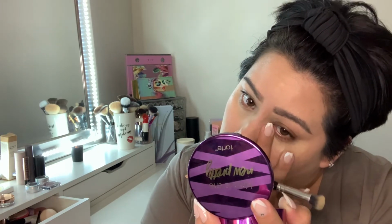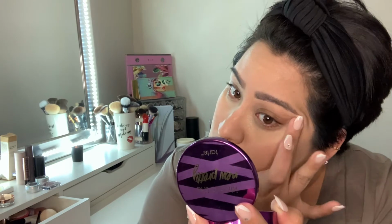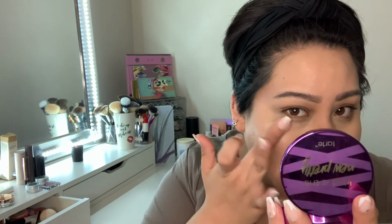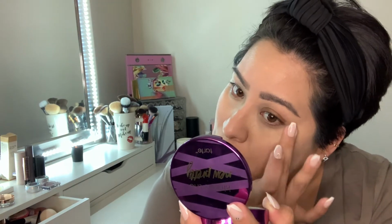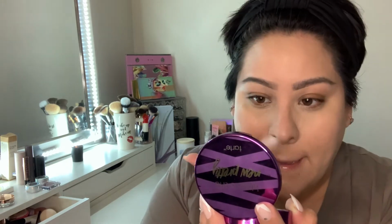Just going to go ahead and put the brush down. I'm not really going to be using the brush right now. You see I'm using my fingers just to blend it into my skin. And with the Tarte Shape Glow on under my eyes and cheek area, it continues to give the luminosity from the glow wand, the glow that it gives. So that's also nice. I do like that.